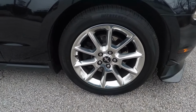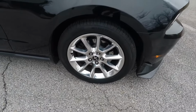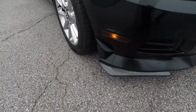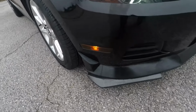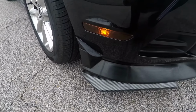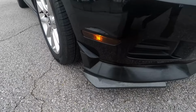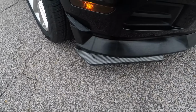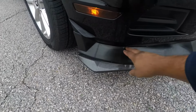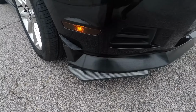So I got these, which are like premium wheels, and then got some tires for them and whatnot. And then, as you can see at the front, a little bit of ground effects. So I also went with a carbon fiber look down here. Just got that off of eBay. These were like $13. This was like $10. And I got the front lip, which is just the ABS plastic, which makes the car look a lot lower and a lot more aggressive at the front. That was only like $70.